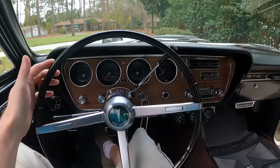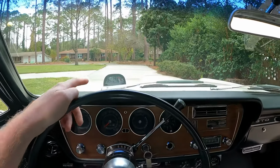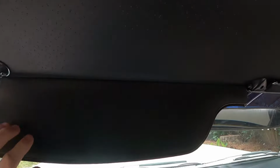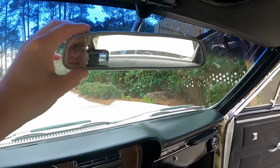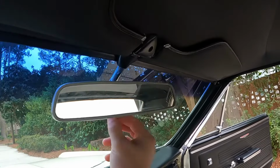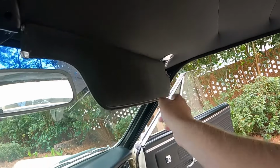Here's what first person looks like with the gauges and the steering wheel and the hood. Notice the tachometer. It's on the hood itself. That's very interesting. Up above, sun visors. Here's my hand for reference. Here is the rear view mirror. It has the daytime, nighttime feature. It's on the bottom here. It's just a little switch. Over here, another sun visor for the passenger.